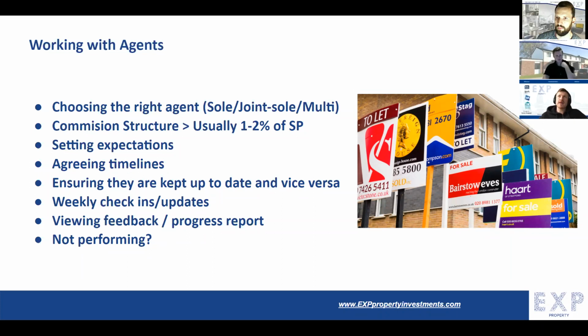And then not just picking the right agent, you've got to make a decision on whether or not you're going to go with one or multiple agents. That's a decision based on whether or not you're rushed to sell, because going with several agents can give an impression that you're under pressure or you need to sell quickly. And also you're going to be paying more in commission if you're with several agents. There's usually an incentive when you're on a sole agency basis, and the commission structure for that should be around 1 or 2%. If you're getting less than 1%, you tend to be doing well, depending on the area again.